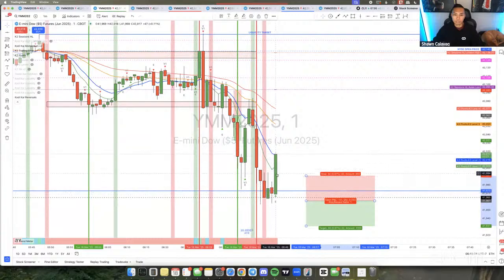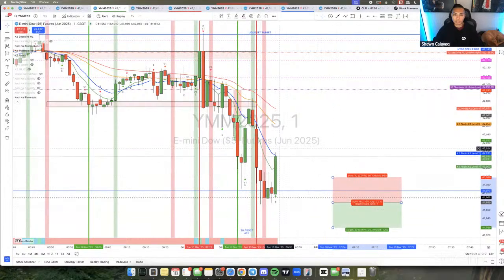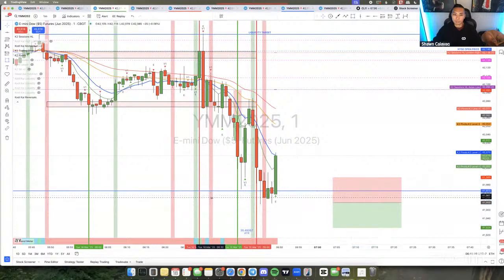Huge green candle right here. We're going back into this big range. Looks like a new range might be established within this middle area right here. So kind of wait here and see what happens in a few.